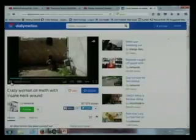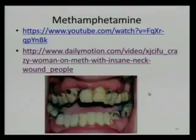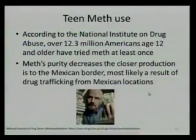And kind of an almost dystonic movement. All right. So what about teen meth use? Well, according to the National Institute on Drug Abuse, over 12.3 million Americans 12 and older have tried meth at least once. And this was a little tidbit that I found really interesting.